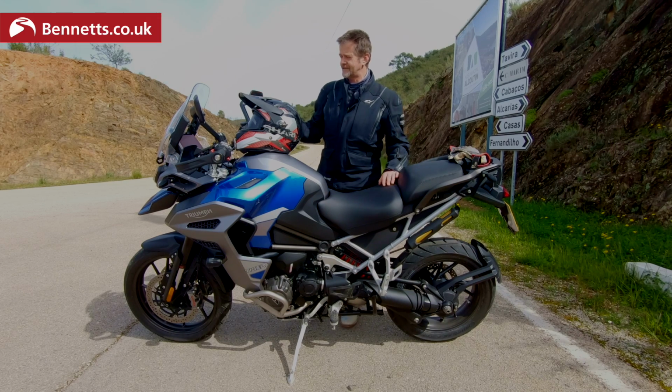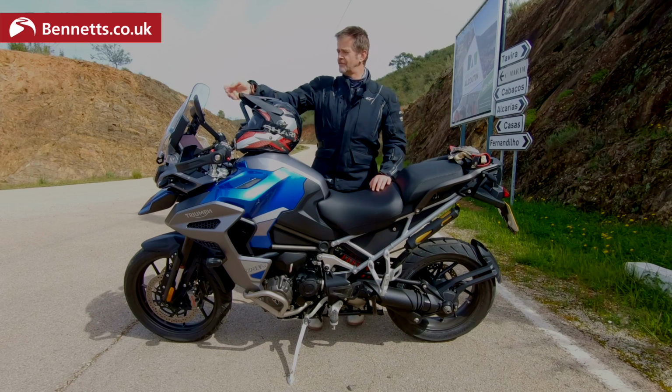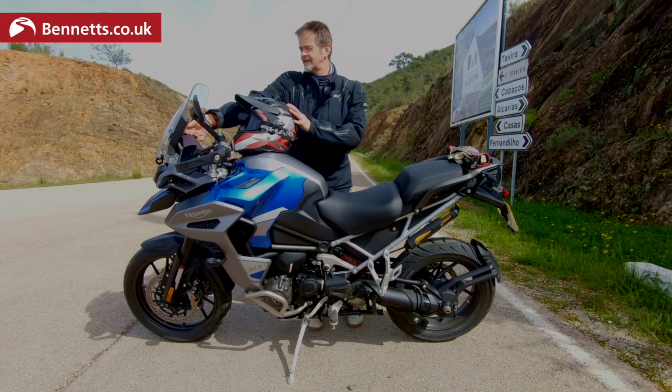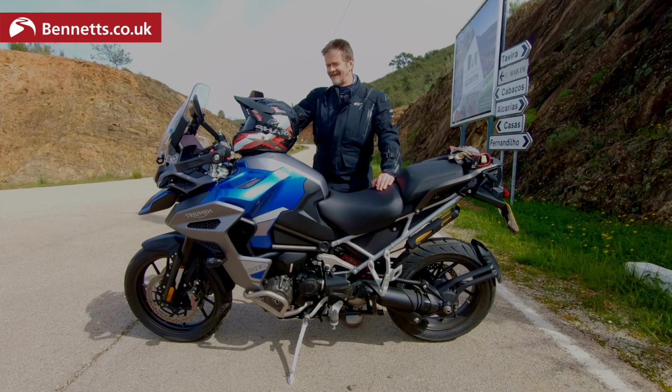The screen is really effective. These little wind guards here are really effective. It's easy to move up and down with one hand. That's a piece of cake. It's not like the NT1100, which is a bit of a wrestling match. This thing's really, really easy to move.